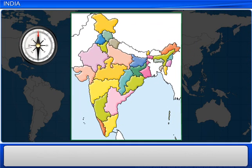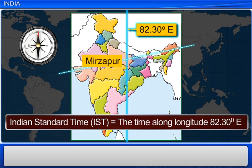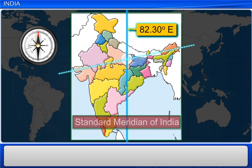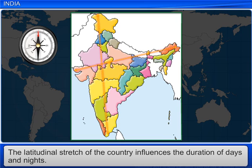India's standard time is the time along longitude 82.30 degrees east. This longitude passes through Mirzapur in Uttar Pradesh. This longitude is referred to as the standard meridian of India. While India's longitudinal stretch gives rise to a time lag between the east and the west, its latitudinal stretch influences the duration of days and nights.